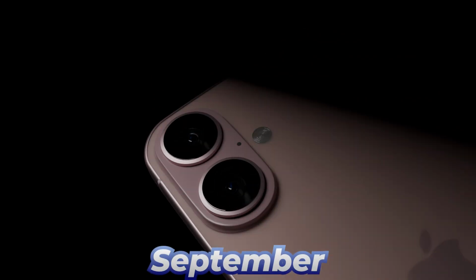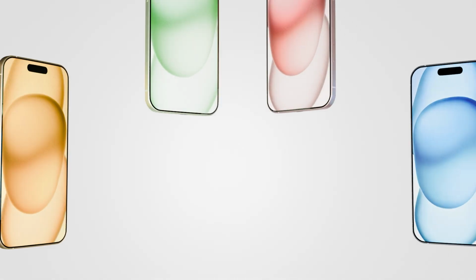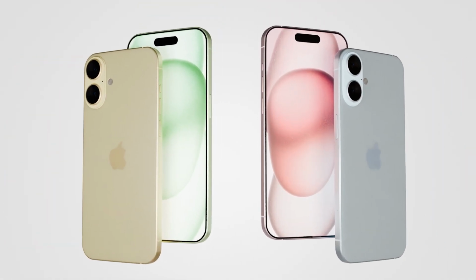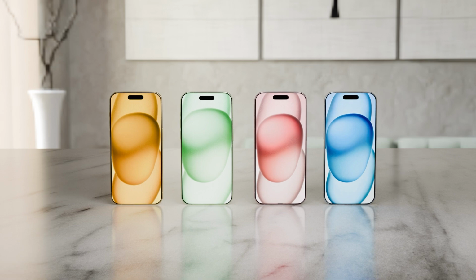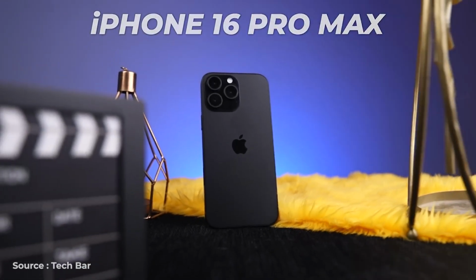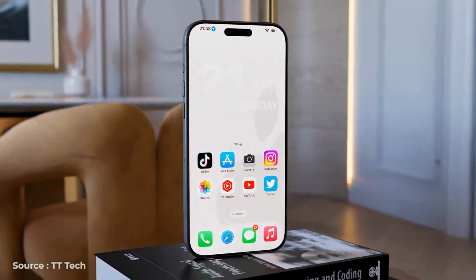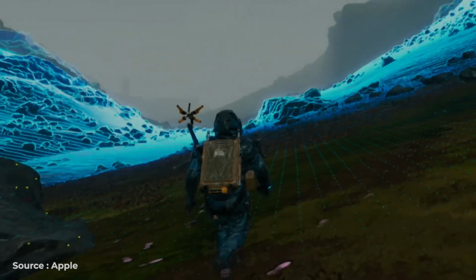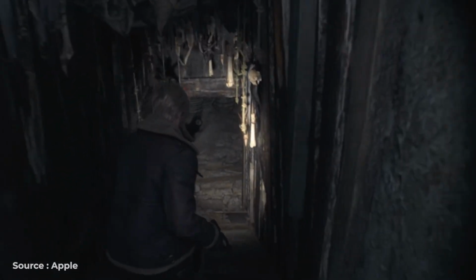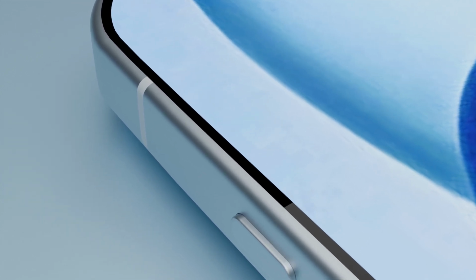Apple is back this September with the iPhone 16, ready to size up the competition with its larger-than-life displays and innovative features. These significant upgrades will impact performance and usability. The iPhone 16 Pro will sport a spacious 6.3-inch display, while the iPhone 16 Pro Max will boast a jaw-dropping 6.9-inch screen. These expansive displays are perfect for immersive gaming, binge-watching your favorite shows, and getting work done on the go. And with slimmer bezels, you'll enjoy an even more captivating viewing experience.